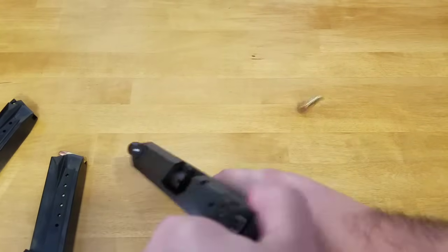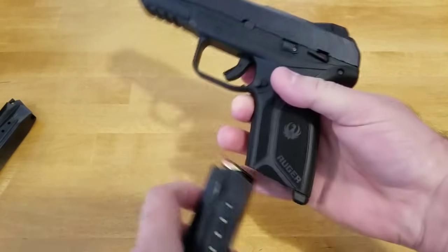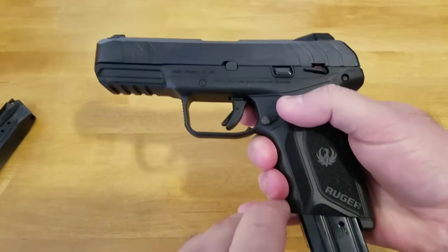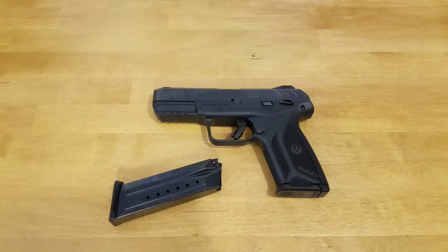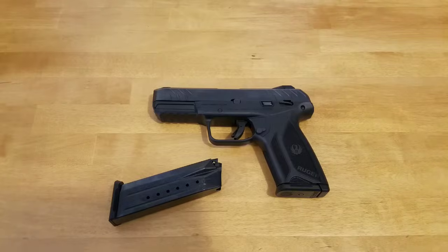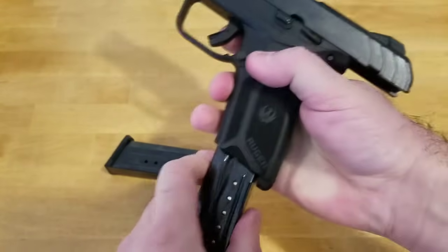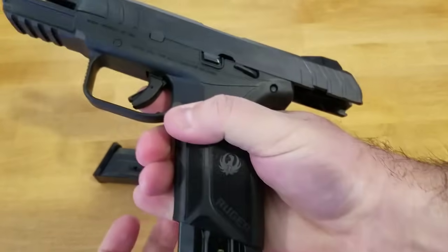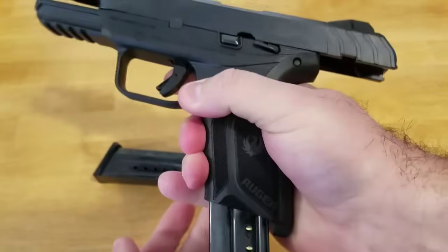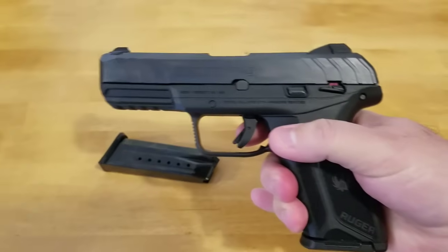Whether you like this or not kind of depends on how you feel about having your next round automatically chambered. If you're not expecting that slide to close on you, and it chambers your next round, it can come as a bit of a shock like it did to me, but it's something that I'm fine with. It doesn't happen if you just put the magazine in normal. You can put it in fine. It's only when you hard set it in. Not like that, but like that. So only when you really push it in and get it in does that happen.